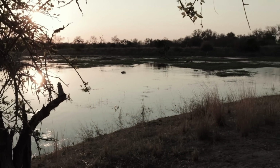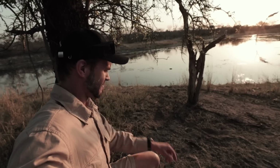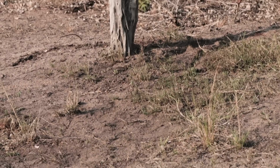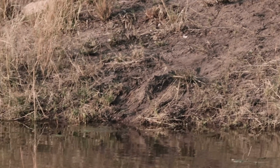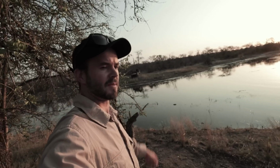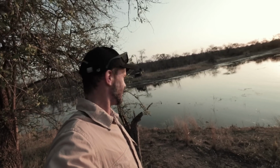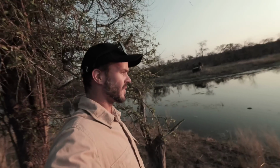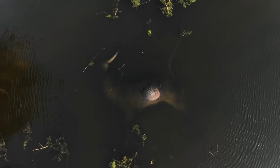So just down here is the scrape where this waterbuck was pretty unceremoniously dragged into the water. And yeah, you can see where it was dragged down, and it's just over here, this little bump. But nothing really going on there at the moment, I think. Oh, geez, no, wait, whoa, hang on, it's a big bull. I can see its horns.